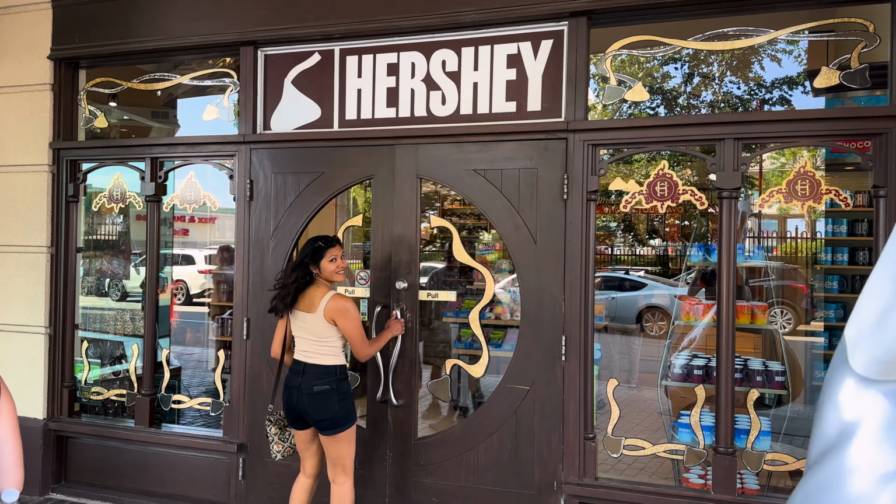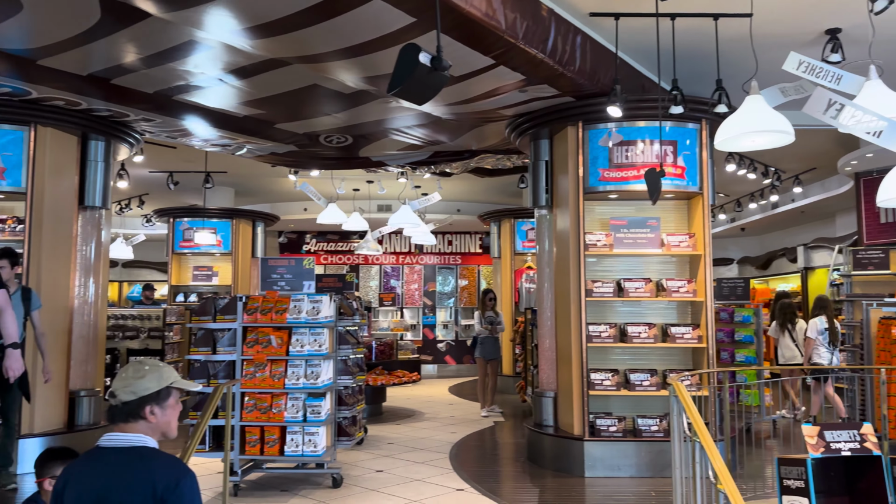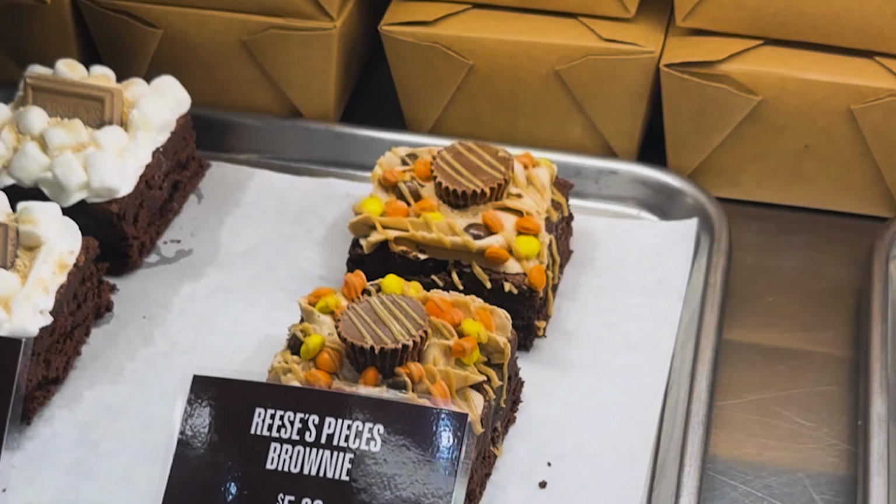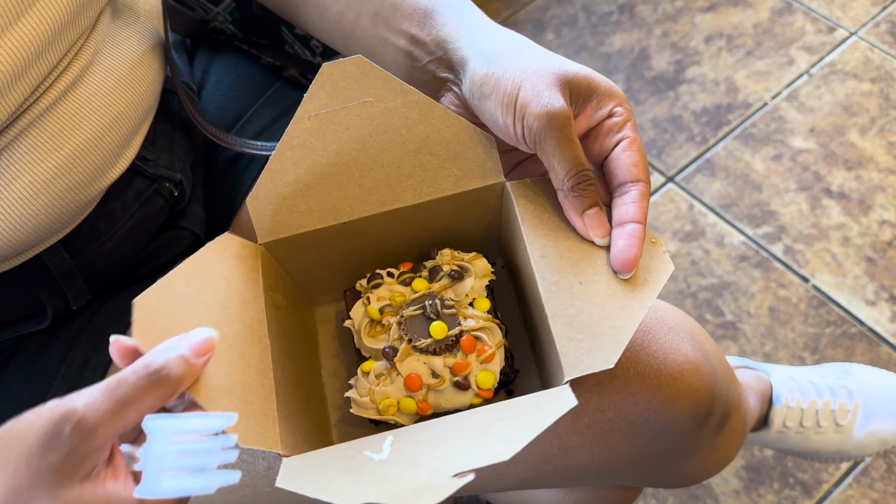It also hosts the only Hershey's Chocolate World store in Canada. My wife loves dark chocolate and I'm a huge sucker for Reese's, so we had to stop in. Besides having loads of chocolate and sweet merch, they also had a full-on bakery full of awesome Hershey desserts.